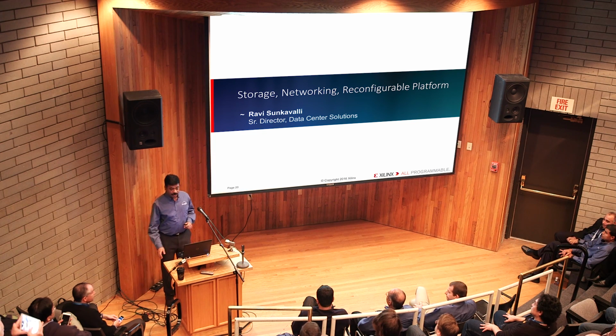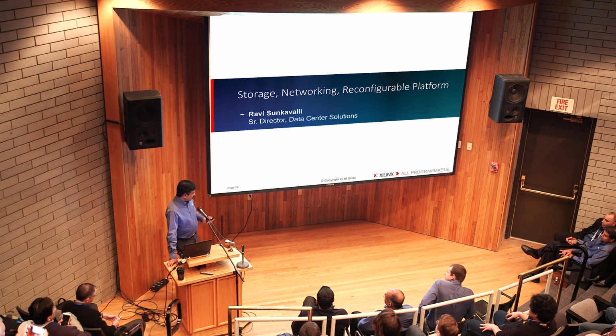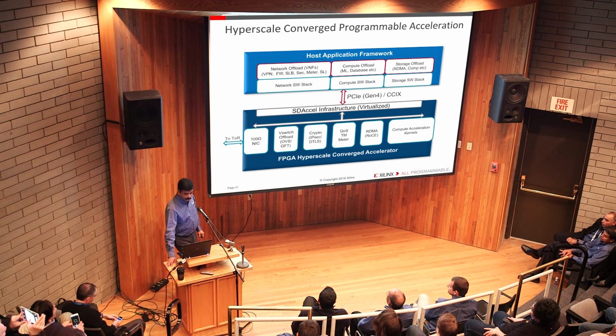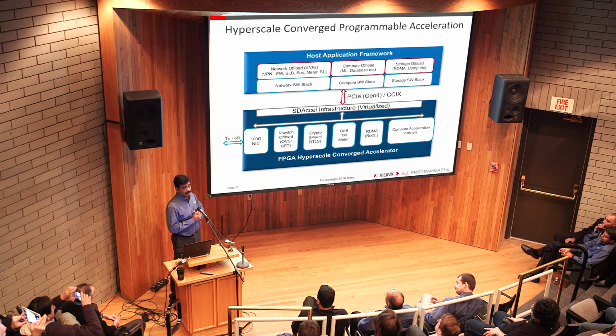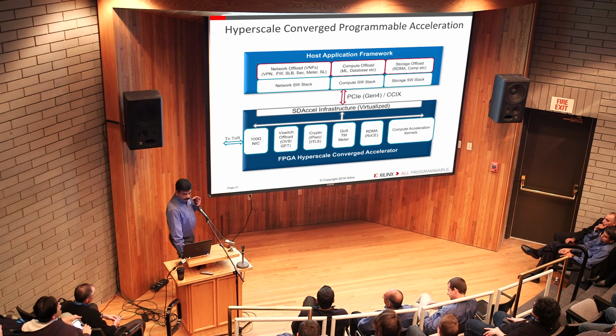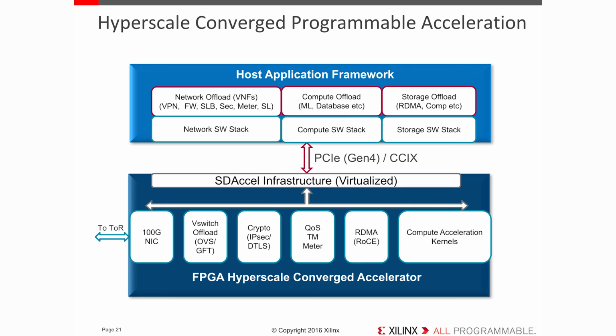Hi, my name is Ravi, and I'm responsible for data center solutions at Xilinx. So my colleagues Ashish and Johan talked about compute acceleration, but one of the key differentiations for FPGA that we believe is also networking and storage, and that's one of the key strengths. So obviously, I'm going to provide a quick overview, as there's a ton of work we're doing internally as well as with our customers in terms of enabling networking and storage acceleration.